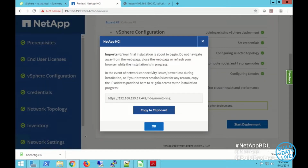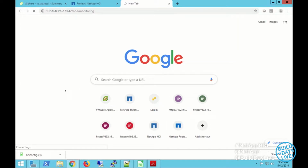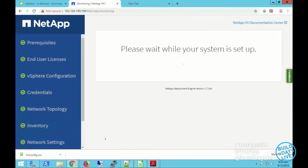And I will follow the instructions, because we're looking at the management interface currently through one of the nodes, and that node's IP address is going to change, so we'll copy that. And we will just pop that into another browser tab now. And it won't come up yet because the IP address hasn't changed. So we'll go OK on here. And then the wizard goes, and how long is this going to take?